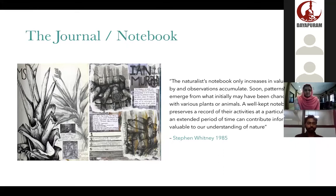Okay, so keep a journal or a notebook that will start becoming the start of your book. And we'll see over time maybe how it can transform as we go along. This is just a quote to say how a naturalist or a botanist takes down notes, but it's not just limited to somebody who's studying science. Even if you are a fiction writer, there is something about journaling that can help.